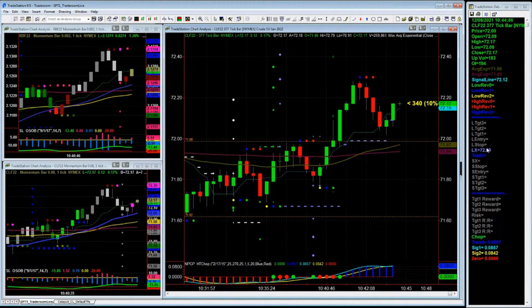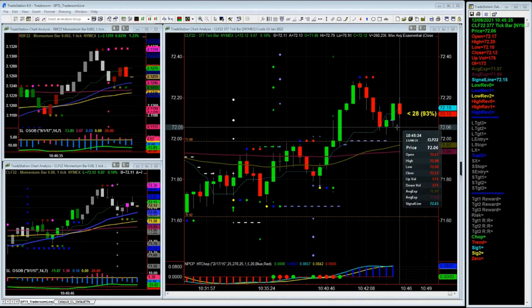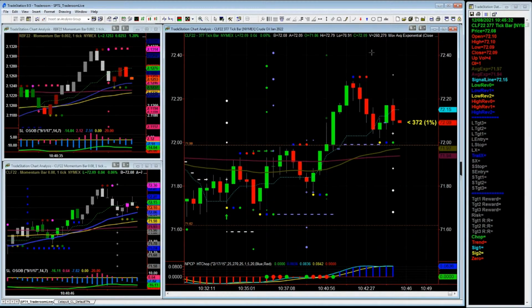Notice the stop moved to 72.09, but the low of the bar is 06. Maybe you want to give up 5 more ticks and put your stop at 04. But look where this might close. If that closes above at 72.15, we'd move our stop to 72.13, because it may give you another push higher here, and it might be worth keeping your stop 5 ticks lower. It's definitely $50 a contract, and everyone has to make that decision. This is where the art to trading comes in.